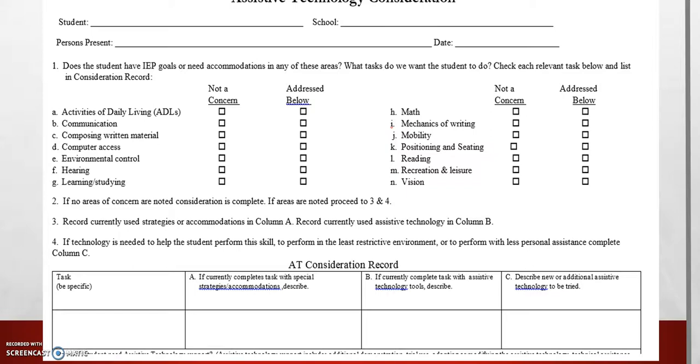And by stating that the team's going to try something, it doesn't lock a district into purchasing that, but you're going to try it. Your data will show if it's a useful tool or not. And then in the following IEP, you would be able to write that the student needs that. So it's okay in IEPs to say that you're going to try something, but then the next year follow up with that and tell us the outcome of that trial.